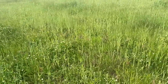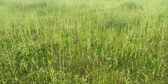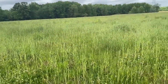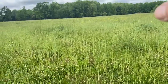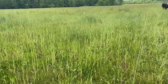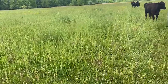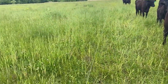They've got about 4 more days in this paddock before we move them to a completely different paddock. In other words, we'll strip graze this paddock over there to the edge of the woods for another 4 days, maybe 3 days. It depends on how it goes. The forage toward the end of the woods, there's not as much clover and there's not as much premium forage there, so those sizes of the paddock that we give them will be a little bit larger, but they'll have access to the best of these forages.